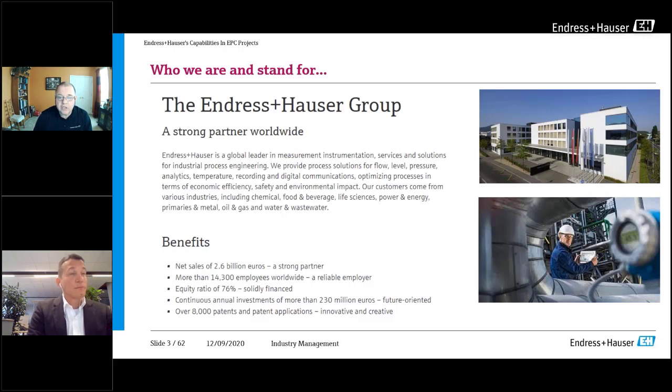So before we start, a small introduction of Endress Hauser. We are a global company. We have roughly about 14,300 employees worldwide, and we're very financially stable, both on the sales side and on the equity ratio. So we own a lot of what you see from Endress Hauser. We have over 8,000 patents, which is considered to be very innovative, and that's our core business, producing instrumentation and putting them into solutions to improve the performance of our customers' processes. That's our main job. And with this, I'd like to hand over to Rodrigo so he can introduce himself and the topic of today. Rodrigo, go ahead.